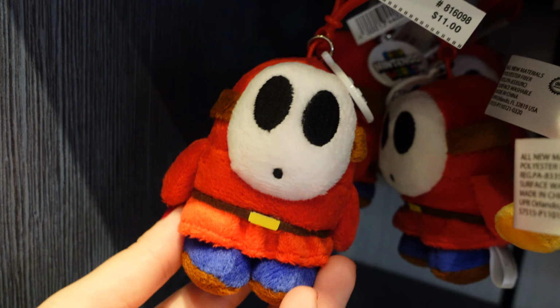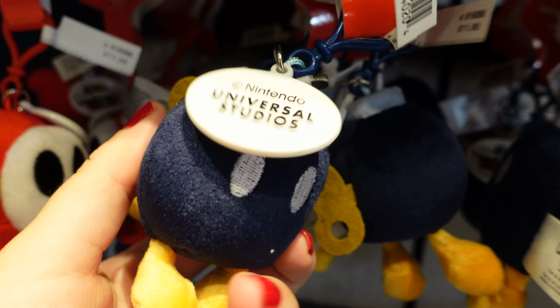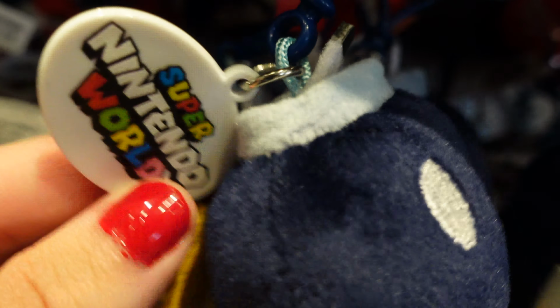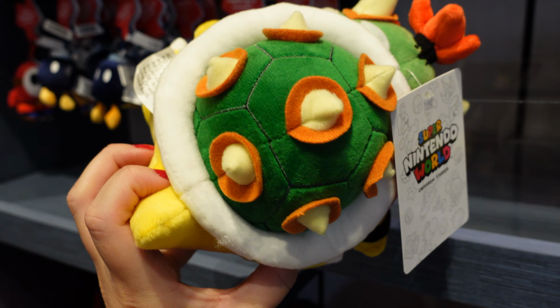We got the Bowser t-shirt. We also got some more little keychains. We got the little Shy Guy. How much are these again? $11. The little bomb. What I like is that they have like this little Super Nintendo World tag. That's cool. Okay, and these are $20. And look at this little Bowser Jr. Look at like the little detail. That's cool.